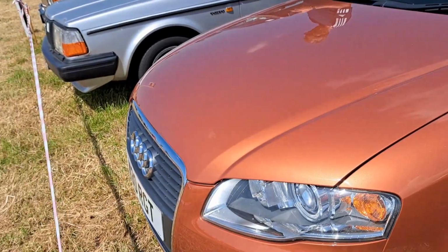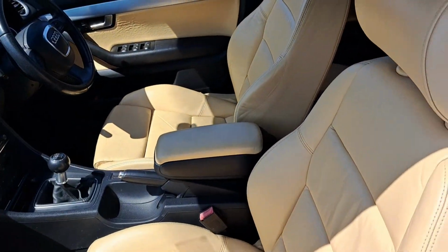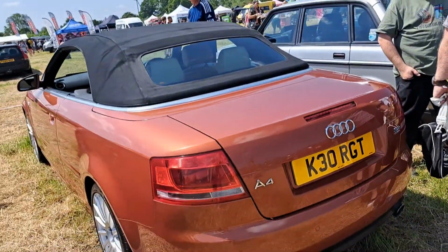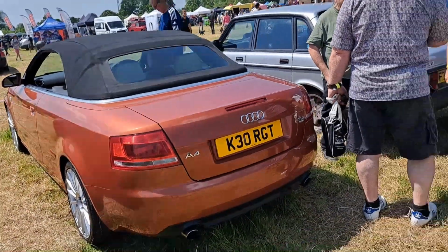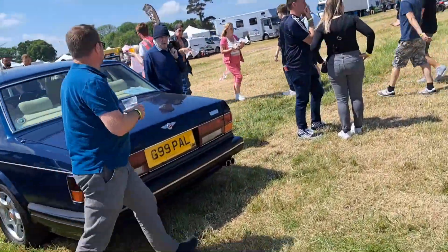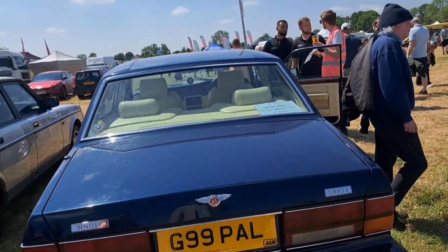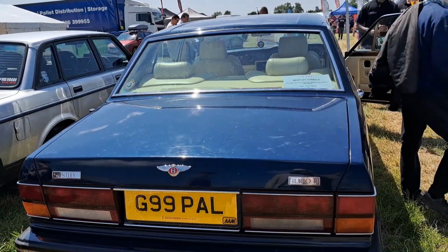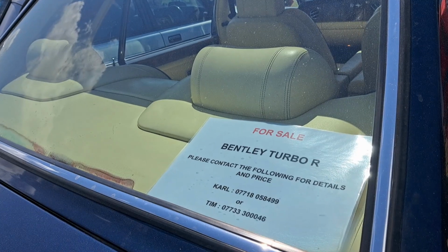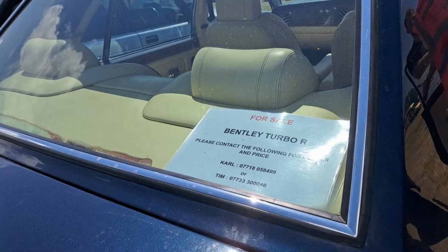And then we have Audi A4 Cabriolet. Oh yes, and it has got a beige leather interior. It's a Quattro. I think this will be from the early 2000s. 3.2 V6 Quattro. Also tasty views. There's a couple of cars I found on this end. A Bentley Turbo R, which is also for sale. Oh my gosh. Oh, this is so tempting, this. Doesn't say the price. Call Carl on 07718058499 or Tim on 07733 300 046.